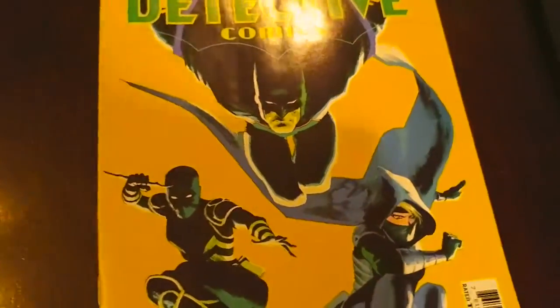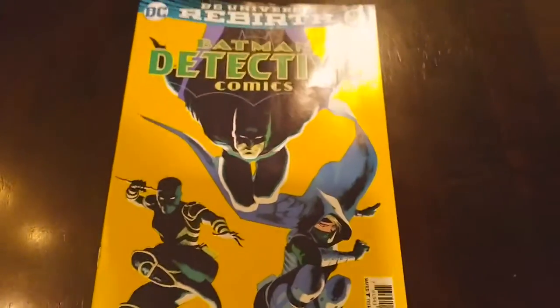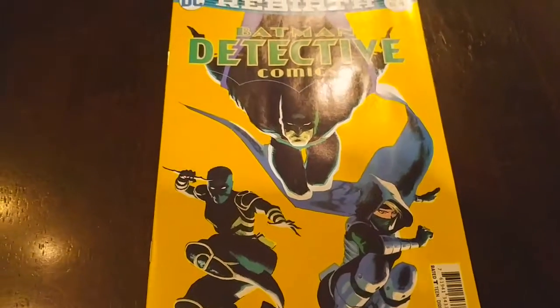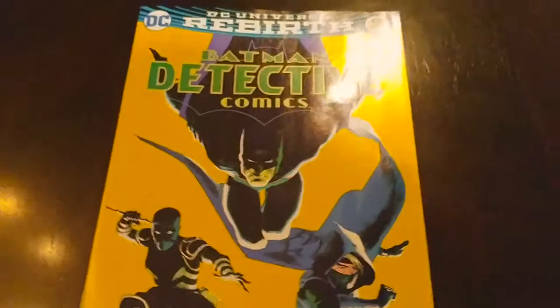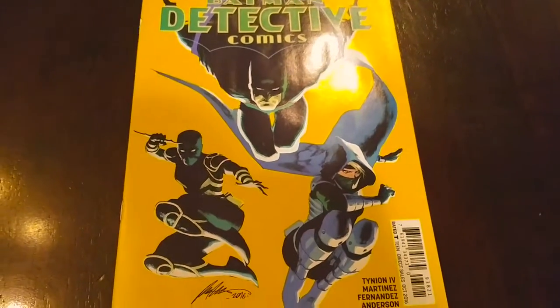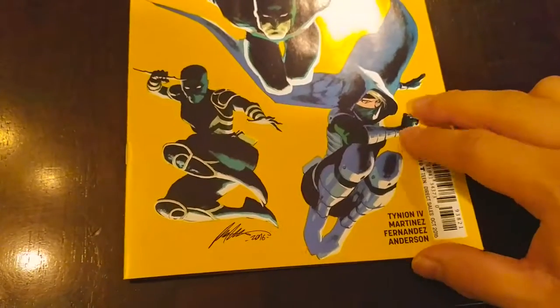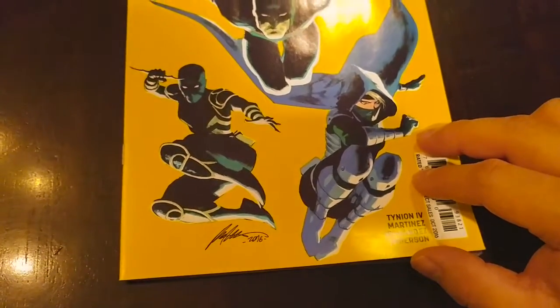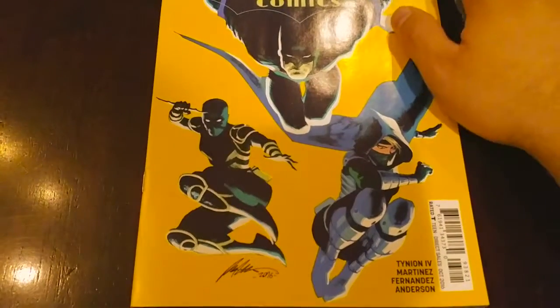Now, this issue, however, was a really wonderful fight scene. It's basically just Batman's team and Batwoman's team versus the colony: Jacob Kane and his soldiers wearing bat armor. Our creators, as always, are James Tynion IV, and this time it's Alvaro Martinez and Javier Fernandez on pencils and inks, with Brad Anderson on colors again.